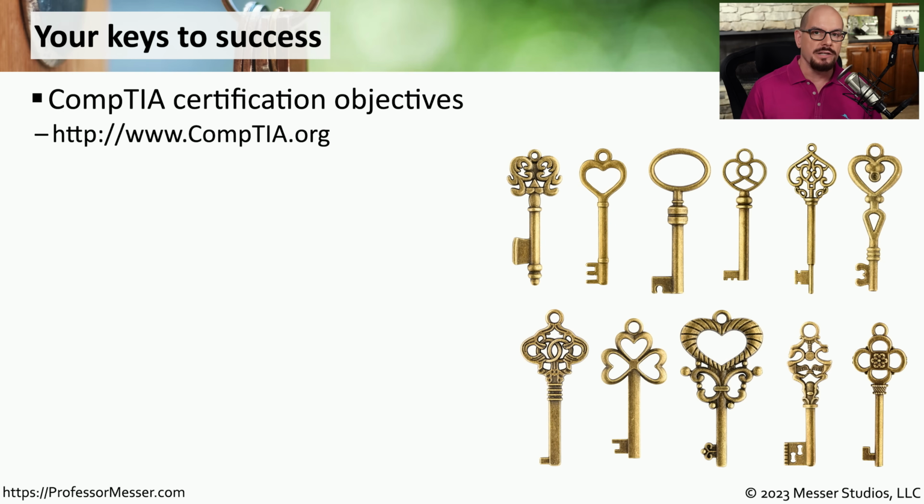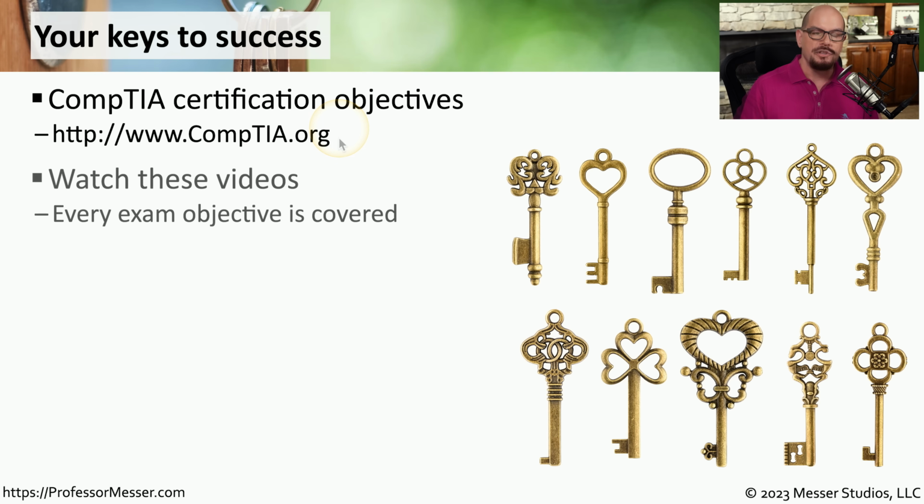Those official objectives are free for you to download, and they are a wealth of information. You can get a link from them directly at CompTIA.org. I have links on the Professor Messer website that will lead you also to the correct pages on the CompTIA website. Once you have those exam objectives, you can put them side by side with our videos and step through each video at a time to cover every topic from the objectives.